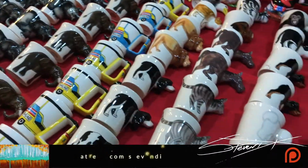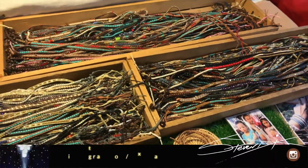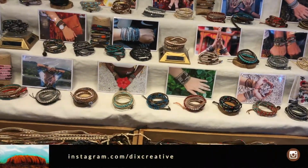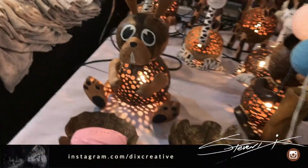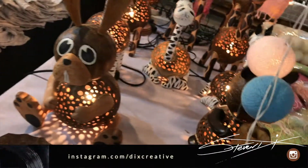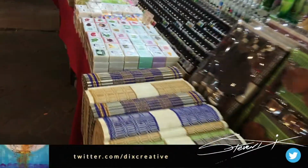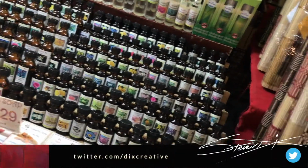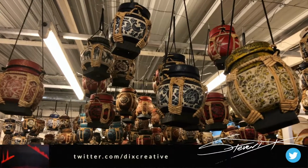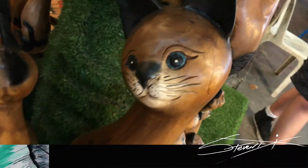So yeah, this market's got a lot of domestically made items, and a lot of it. So clothing through to traditional stuff made of wood. Here's some rabbits made from coconuts. I would say the things that sell the most will be things that fit into a suitcase on the way home. Here's some more artificial essential oils. A lot of the people selling these things don't know a lot about them, they're just selling them to make money.